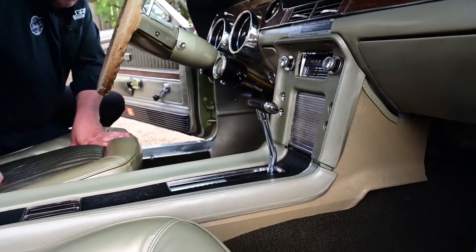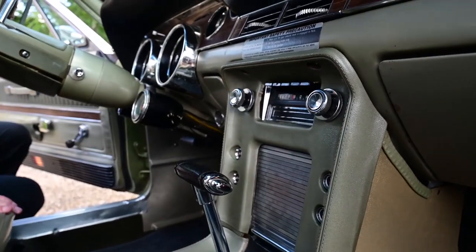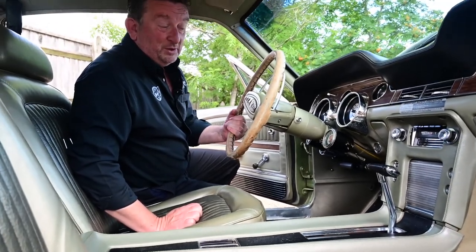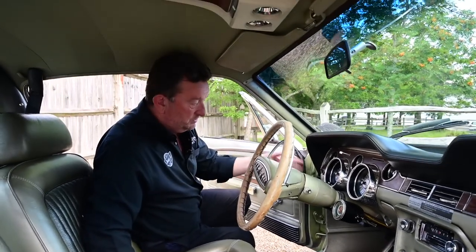And how about this? You don't often see this, guys. You've got the old 8-track stereo. It's the original stereo in there with the 8-track. Now most people won't even know what an 8-track stereo is, but for some of us slightly older guys, I don't even know if we can find an 8-track stereo to go in it, but lovely to have the original stuff. The car's fitted with air conditioning, which is lovely.